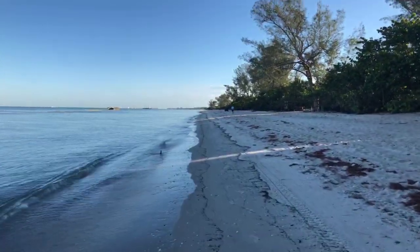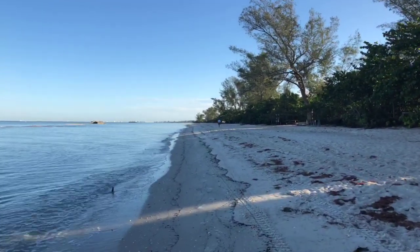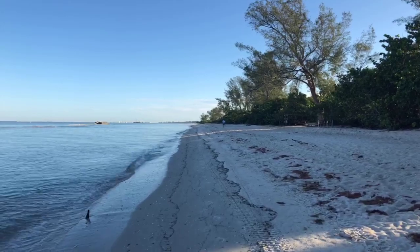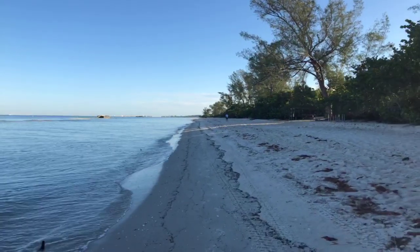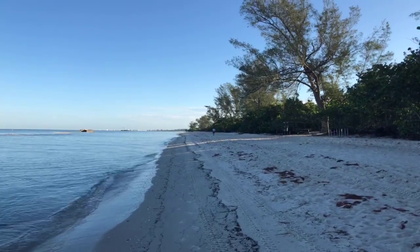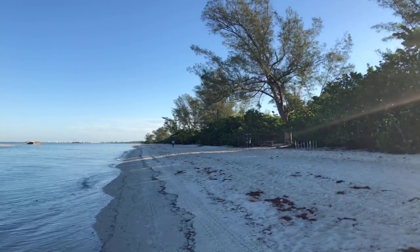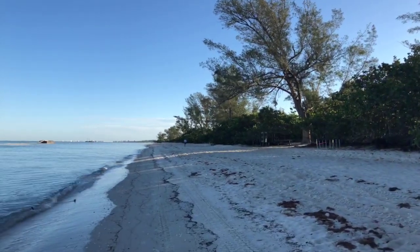Gorgeous morning. Look at that sky. Is that not incredible? He's turning off the beach, so no more crawls. Look at that beautiful, beautiful sky. In the shade of all the trees here right now, the sun hasn't quite gotten up over the trees.